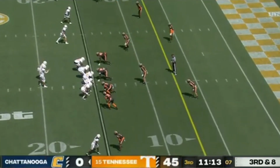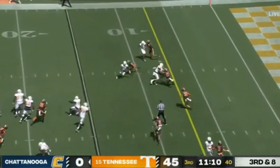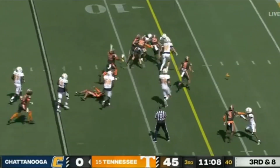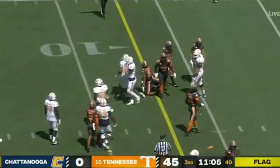3rd and 8. Down to the 10, flags everywhere. Watley just short of the first down.